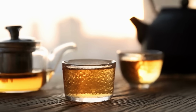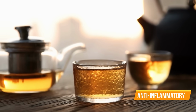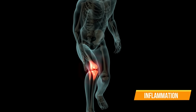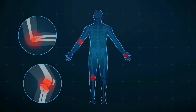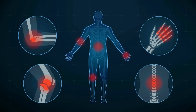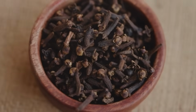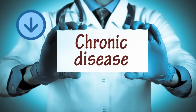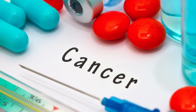This compound helps your body fight against harmful free radicals, which can weaken our immune system and expose us to diseases. Additionally, clove water also has awesome anti-inflammatory properties. Inflammation is a normal immune response to injury or infection. But when it becomes chronic, it can impair our immune system's functioning. But luckily, certain compounds present in cloves can not only help reduce inflammation in the body, but also reduce the risk of developing many chronic diseases, including many types of cancer.